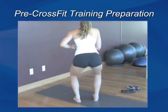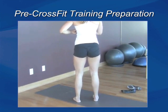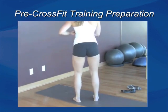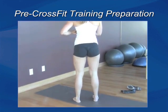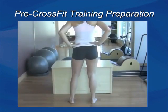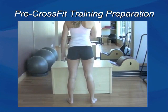Beautiful. And then back up. And slowly down into your squat. So 3 or 4 practices of that. Integrate all of that now into your box jump. So just standing in preparation, side body long.